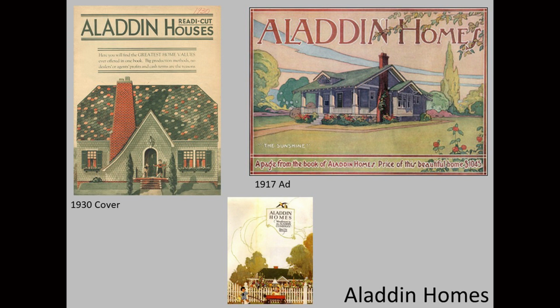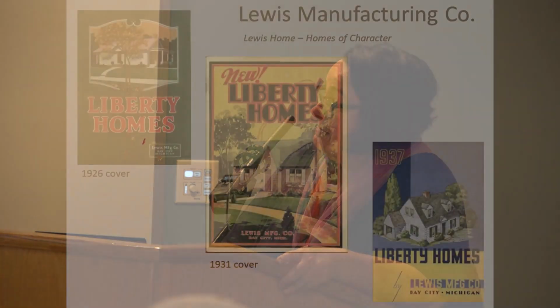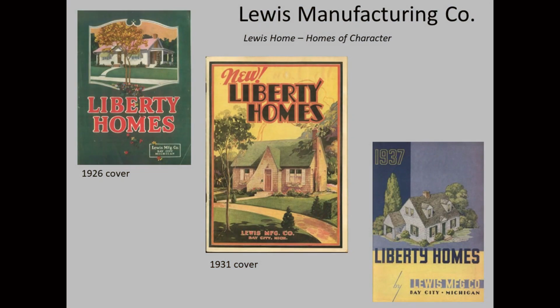Customers included individuals, single families, and corporate clients in both domestic and international markets. Whole neighborhoods and even a town, the town of Hopewell, Virginia, were developed using Aladdin Homes. The company's customer list included the state of Michigan, the president of Liberia, Dow Chemical Company, Pittsburgh Plate Glass Company, and Standard Oil.